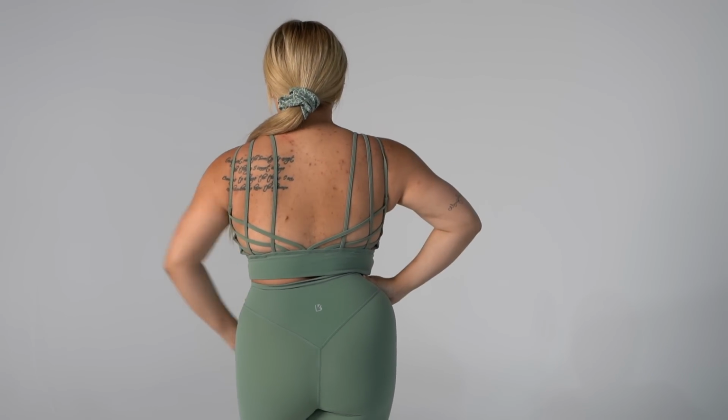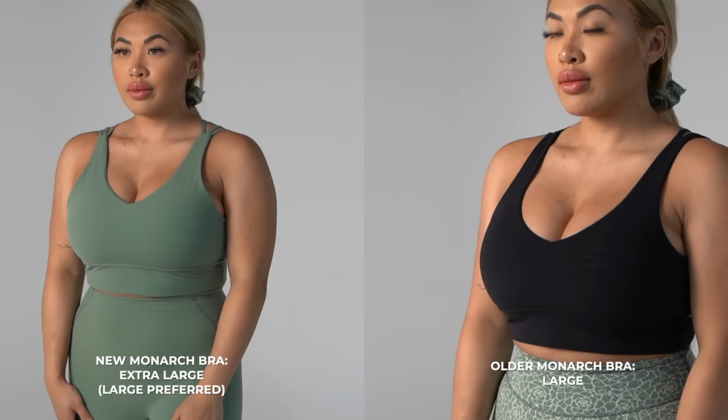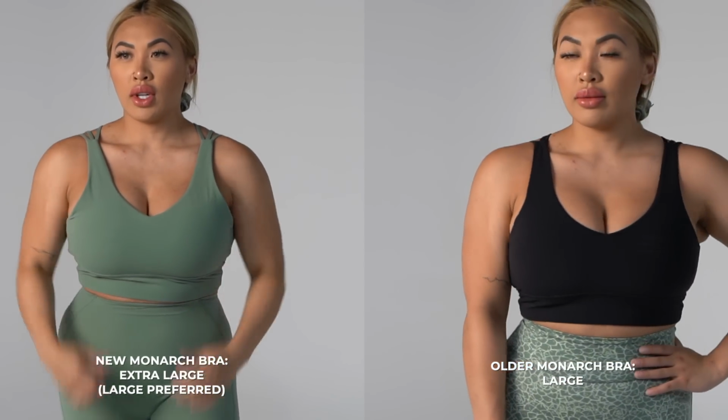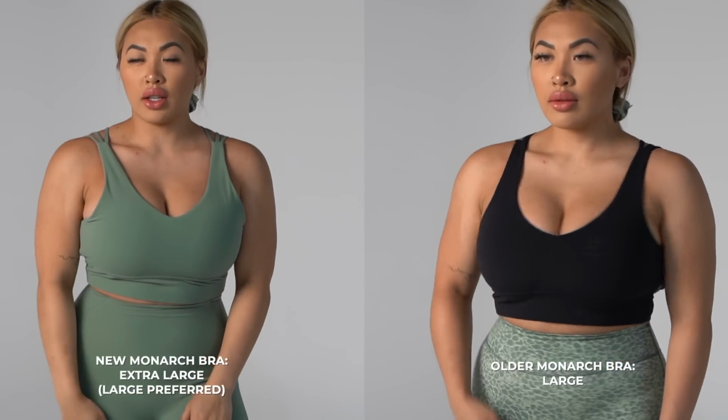However, I loved the cup coverage that it gave me. It gave me way more coverage happening here, but it was unfortunate that I was getting quite a bit of gapping here. Ultimately, I think that it's safe to say that the large is definitely more my go-to size for the MONARCH sports bra, but it does just mean a lot of cleavage, you know? So that's why the MONARCH sports bra isn't an all-time favorite by any means.